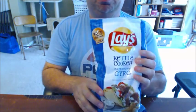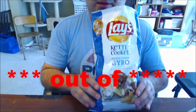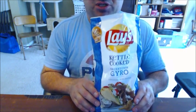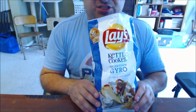So I'll change my original opinion. I'm going to say this is 3 stars out of 5. But that's about as good as it's going to get. If you do eat these, yes, you will get a gyro hit. Is it the same thing as eating a gyro? No, I would just get a gyro.